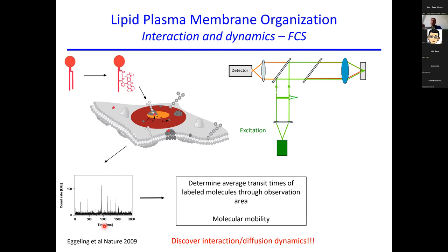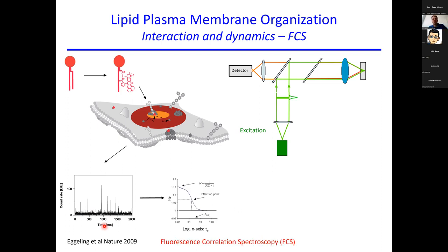So what do we have to determine? We have to determine the average transit time of our labeled molecule through the observation area. We know the size of the observation area. That's why we can determine the molecular mobility. Now you can do this very efficiently with the tool called fluorescence correlation spectroscopy. Because what FCS, and that's the abbreviation of this, does is look at these temporal fluctuations and calculate the temporal correlation function. The temporal correlation function gives you a decaying curve where the decay time is roughly the characteristic time for the processes causing the fluctuations. In our case, it's diffusion and the decay time is roughly the average transit time. And with the knowledge of our observation spot area, we can calculate the molecular diffusion coefficient and with this the molecular mobility.